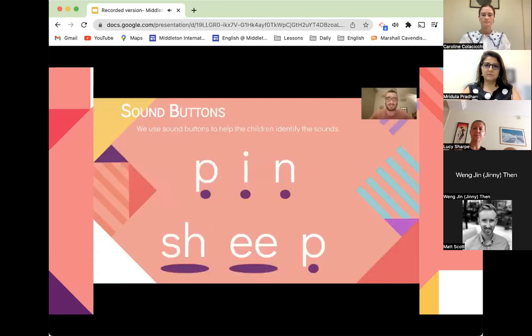And so when we are segmenting and blending, we have these useful visual cues called sound buttons. And sound buttons essentially allow us to see the phoneme, see how long or short it is. Is it quick? Is it a longer sound, or is it a shorter sound? So with pin, we see it's broken up into individual phonemes. And so we go p, i, n, and they're all quite short. So they only have one little sound button. So it's reminding us that, oh, I can put this word together to make the sounds.